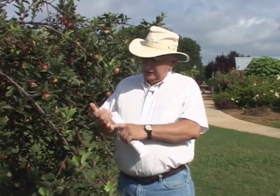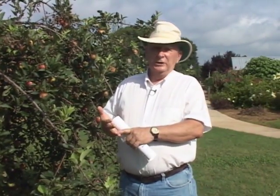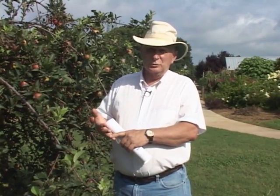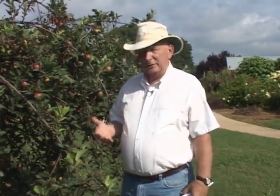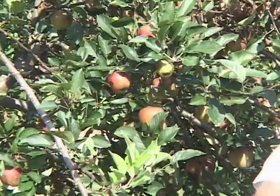So disease resistant, number one in selecting a cultivar. Thin the fruit so that you control which ones stay and which ones go, and you can pick the best looking fruit when you prune it, where the tree itself doesn't select them in that fashion. It just drops them on the ground to lighten the load.